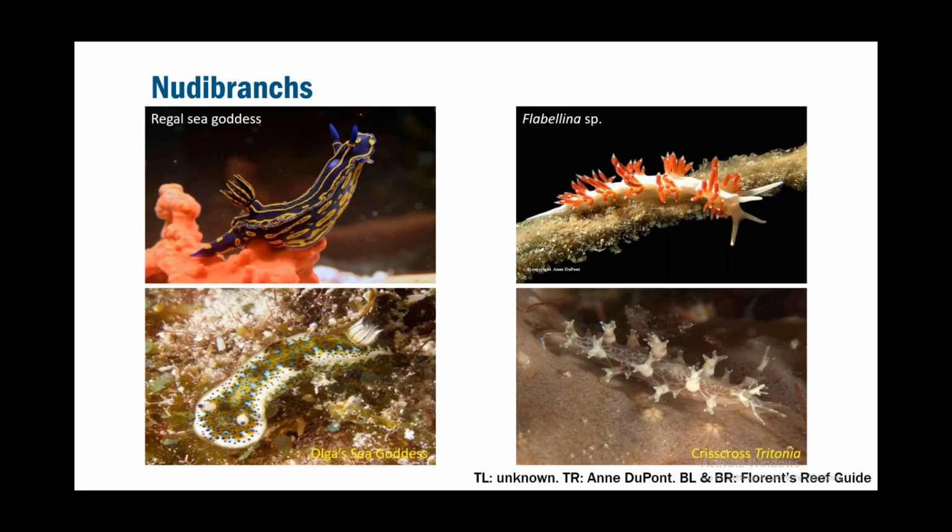Naked gills. Oh, right. Yeah, exactly. So nudibranch means naked lung. Nudi, naked, bronch, lung. And basically they get their name from the exposed gills that you can see on these photos on the left. So in both of these cases, these things that look like crowns on the back are actually the gills of this animal. It's what they use to pull oxygen out of the water in order to basically respirate.